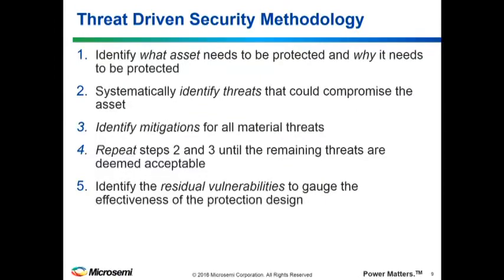You'll repeat steps 2 and 3 over and over again, building a very deep threat tree such that the items that you've put in place, the mitigations, end up being protected as well. And then when we're done with all of that and we have the graph and tree completely built, we have to assess the residual vulnerabilities at the end of the threat tree to gauge the effectiveness of the design that we've come up with for providing protection for the overall system.